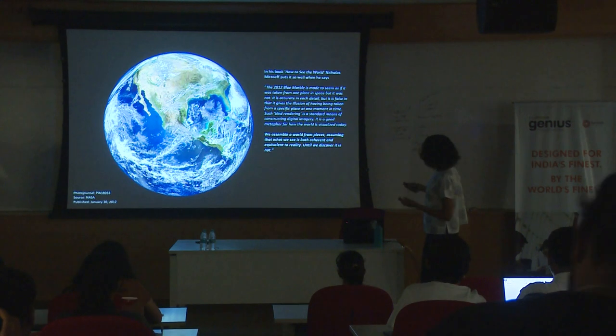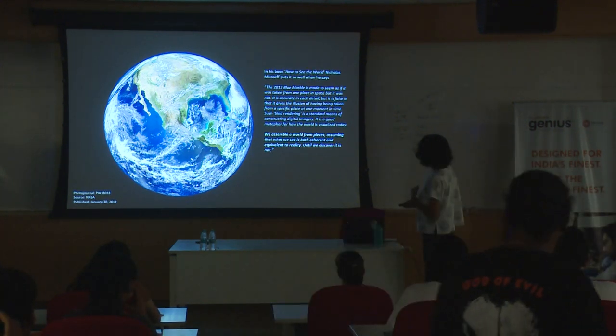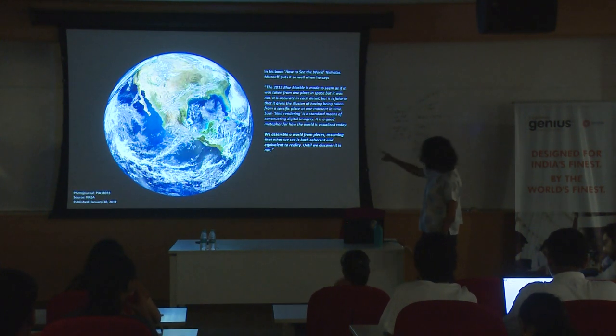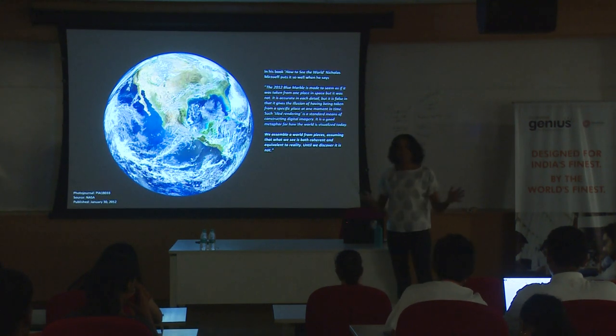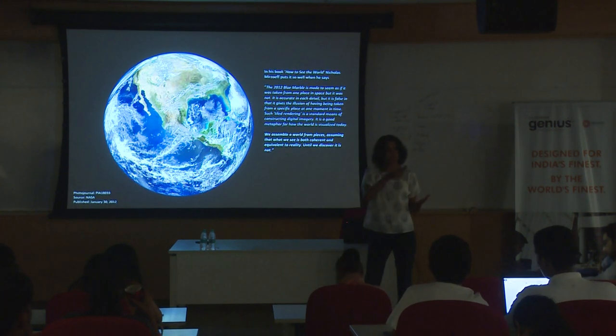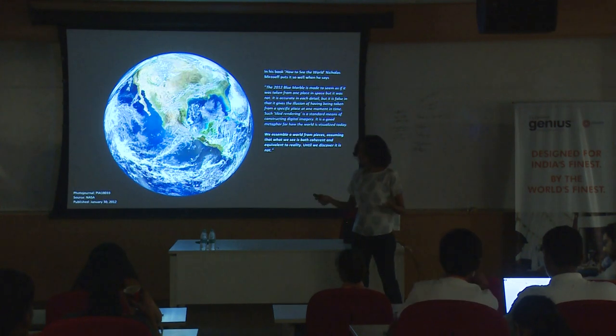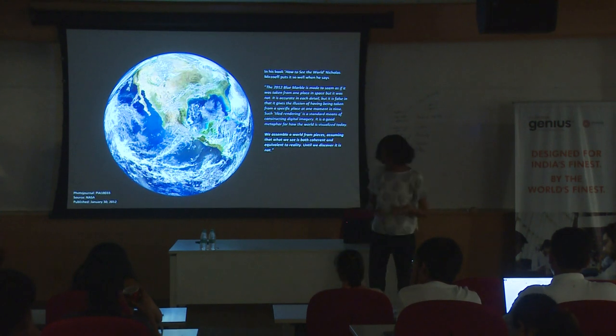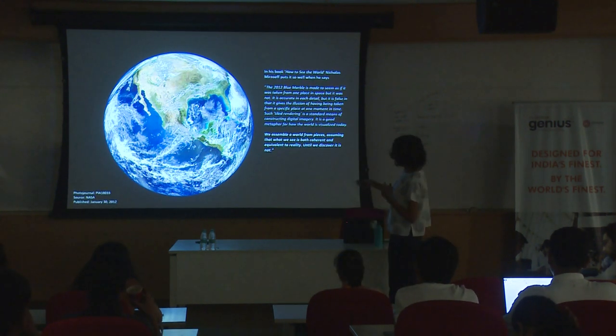Such tile rendering is a standard means of constructing digital imagery, but it is a good metaphor for how the world is visualized today. We assemble a world from pieces, assuming what we see is both coherent and equivalent to reality until we discover it is not. So basically, what does that mean? Very simply put, all of us build ideas of the world from bits and pieces of everything that we look at and see around us. My idea of the world will be different from your idea of the world. So just keep this in mind as we move forward.